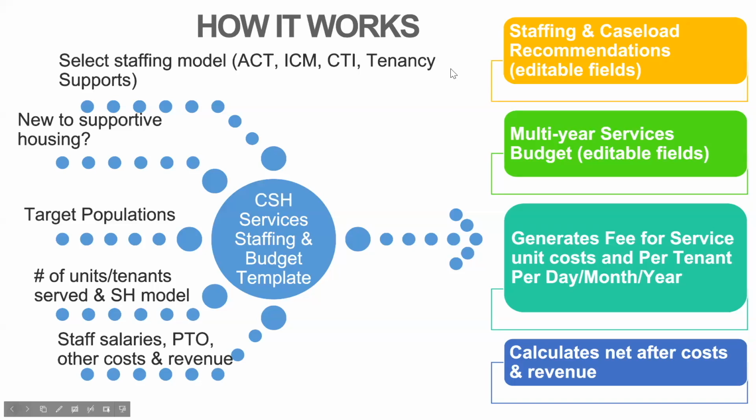The way we designed it to work is that as a supportive housing agency, you start with your staffing model. What is the approach, the model that is guiding how we're going to be delivering services? Is it assertive community treatment? Is it intensive case management? Is it tenancy support? What is the service model that we're using, and what is the research that our service approach is based on?